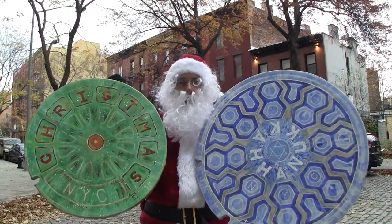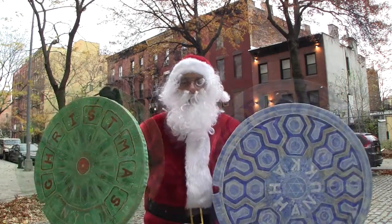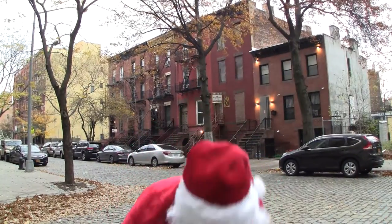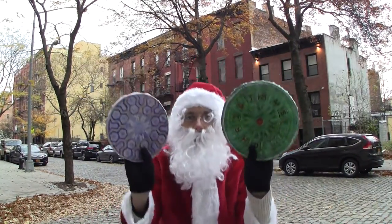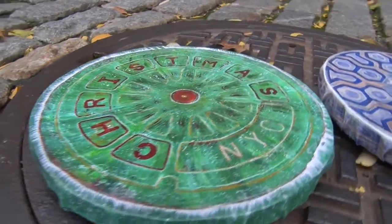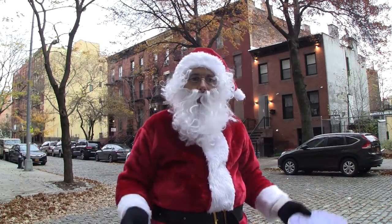Although, one problem is, there's only 2 originals. I can only give 2. And he said, I do. I have these special mini manhole covers. Look at these things. Stretched on canvas, just like the original. Each one signed and numbered. Everybody. And then I realized, I don't have room in my sled for all that.